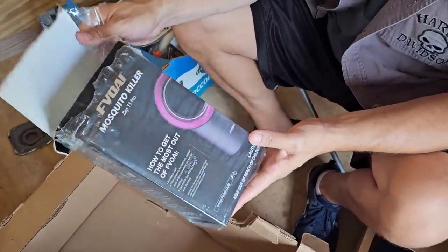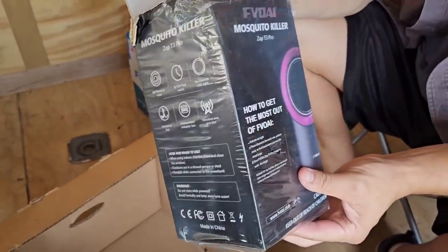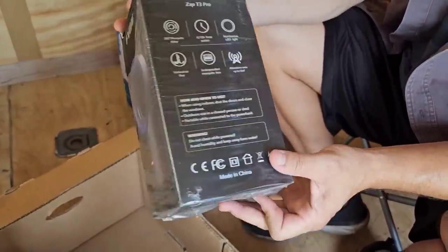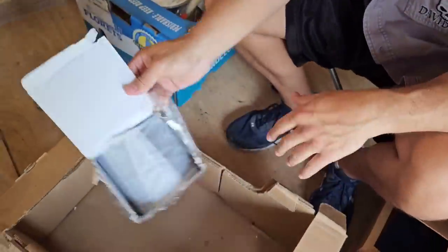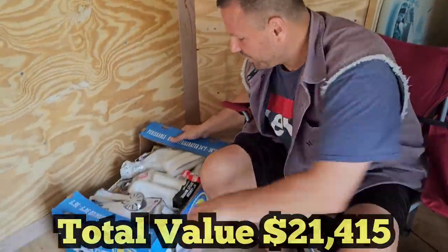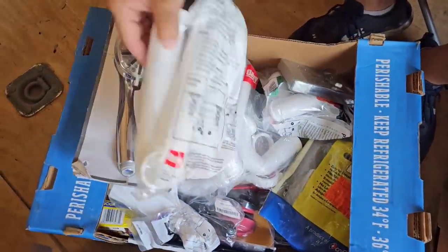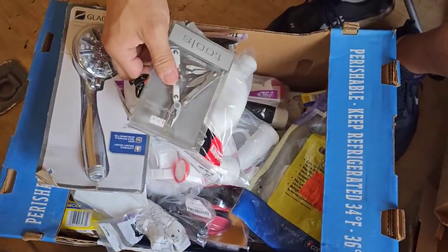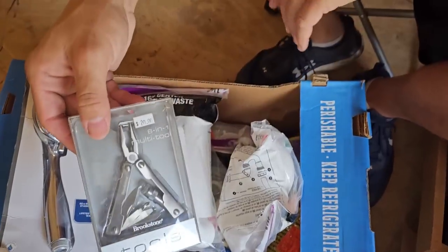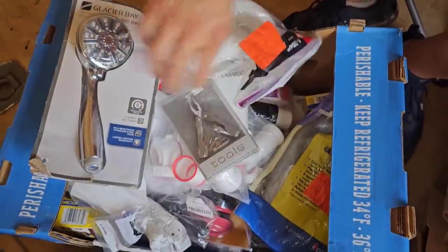A mosquito killer. Some kind of mosquito killer. I don't know. Zap T3 Pro. All right, we'll hook this up. We'll start using it. Easily $50 in that tote. All right, look at this tote. Not tote, but box. Look at this box over here. Plumbing. Look at that. There's a multi-tool, $20. Brookstone, wow. Right there, multi-tool.